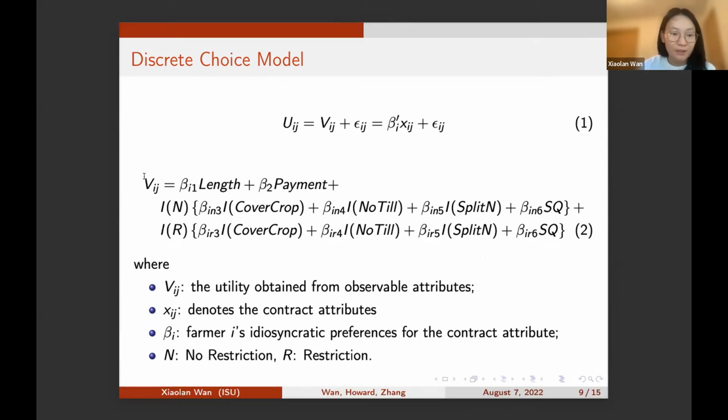The observable utility Vij is a function of the contract attributes. Length denotes the contract length in years, and payment is the cost share payments. IN is an indicator for no restriction contract, and IR is an indicator for restricted contract, and I cover crop is an indicator for the requirement for cover crop practice, and so on. SQ is an indicator for the status quo option of the contract.